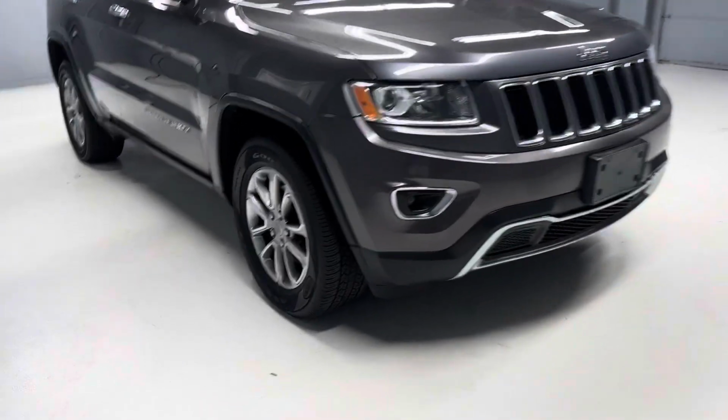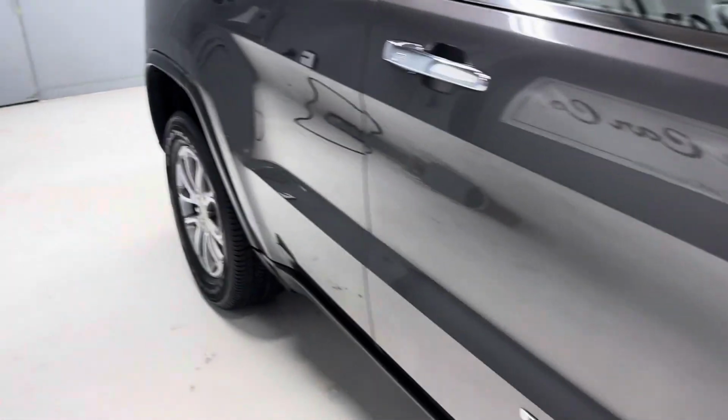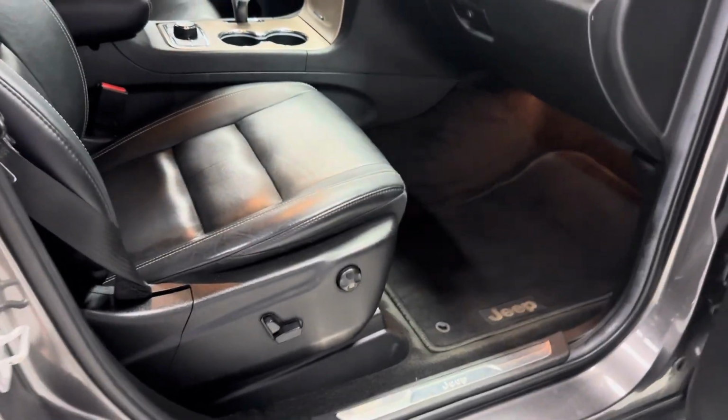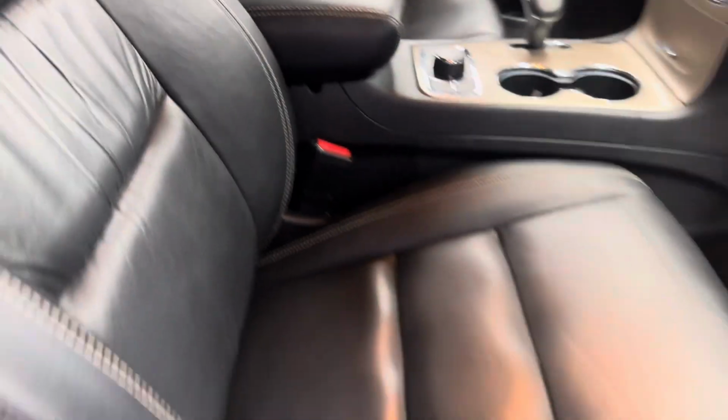It has four like-new Goodyear tires, navigation, backup camera, heated memory seats, parking assistant, remote start, power tailgate, XM satellite radio, of course leather and a sunroof. This is a nice straight Wrangler.